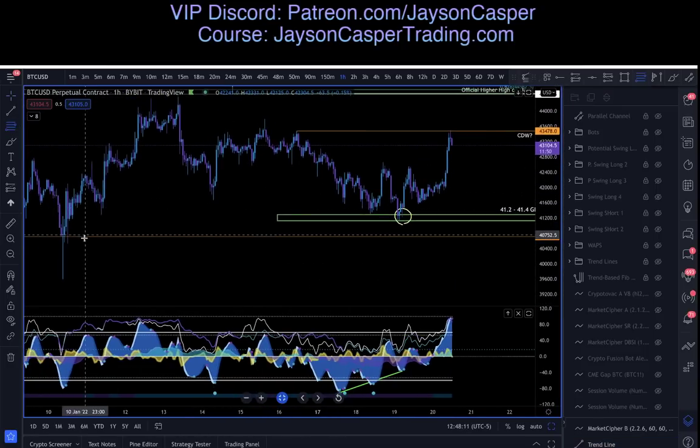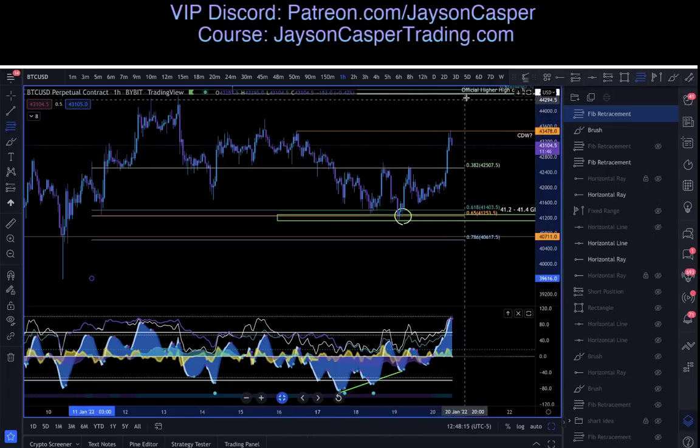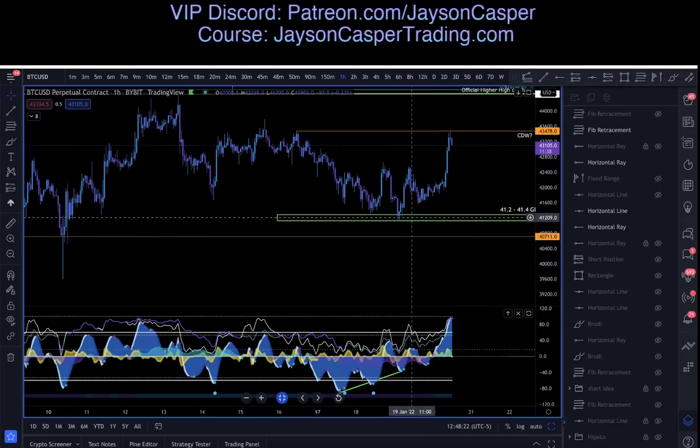If we take the Fib tool from the swing low here to the swing high, we can see that we're coming right down to that Fibonacci golden pocket level. And so we did take a long right from there. And we're currently getting some resistance.